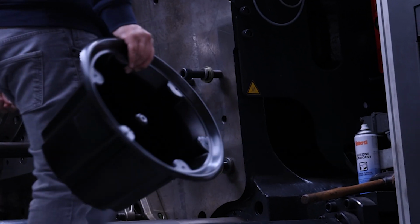Hopefully we're going to be making the whole range here on the new injection moulding machine that we've got here. Yes, it's been good to see it. It's been good to see the actual units being made.